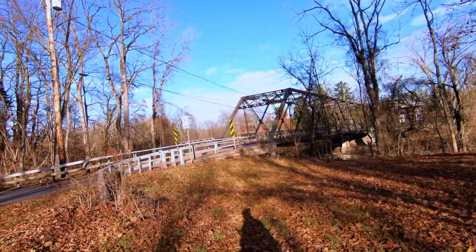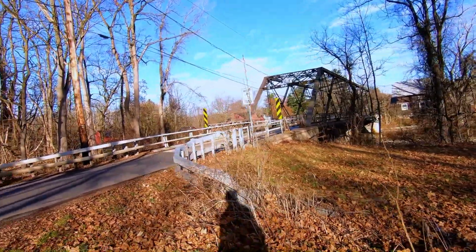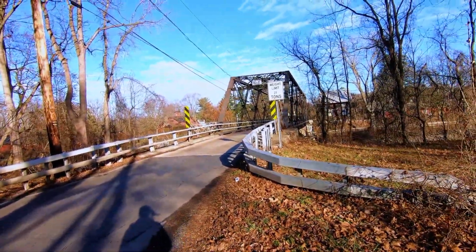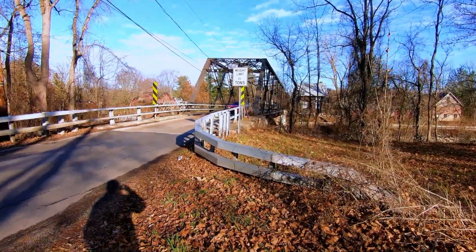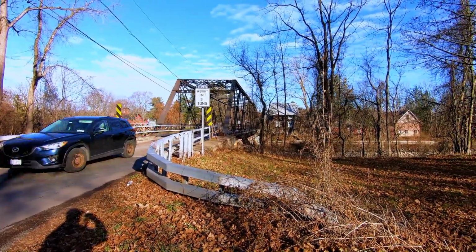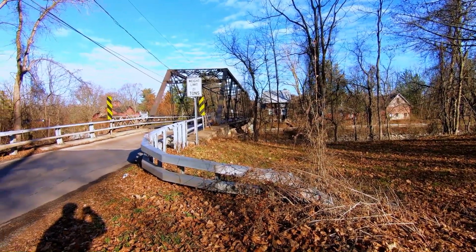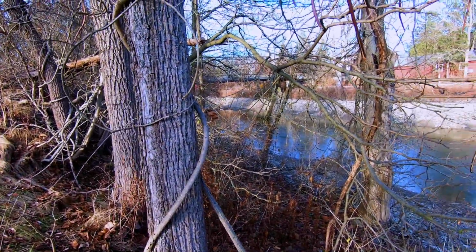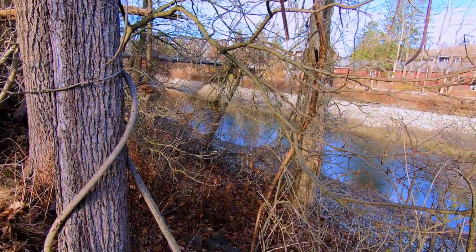So here we are back to the Mitchell Road Bridge. This is a one-lane auto bridge. There's no sidewalk to walk across. I probably will have to go back and get in the car, drive over to the other side of the bridge, hopefully find a parking spot, and go down the trail on the north side. Well, folks, we couldn't get a parking spot on the other side, so we're back on the original side again.